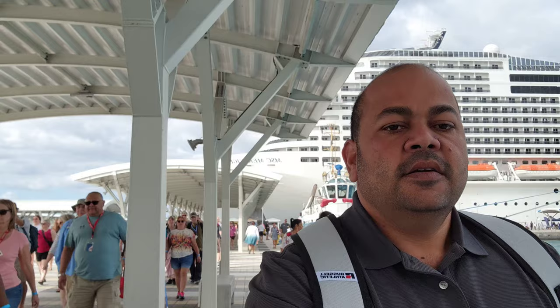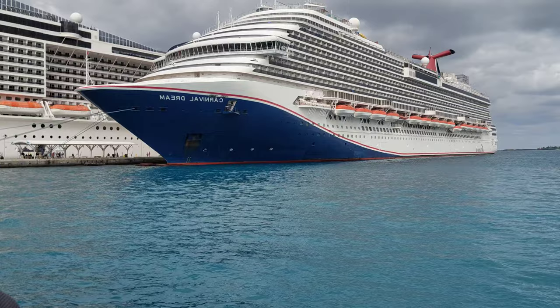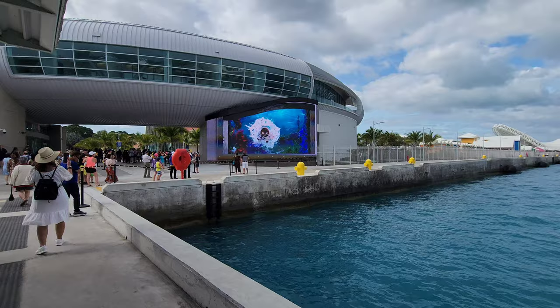Bahamas check-in, immigration, and we're heading in now. Heading down this place, a lot of ships are here. Cruise ships from all around. You get Carnival, you got MSC, you got a whole bunch of others that are here. A lot of people are checking out right now to go to beautiful Bahamas.